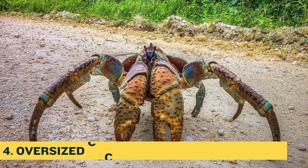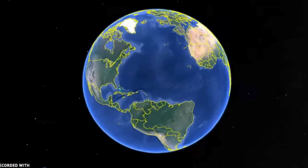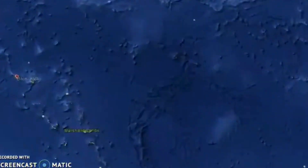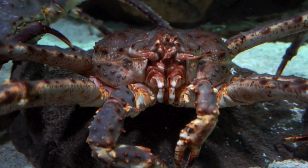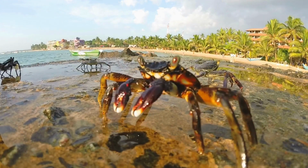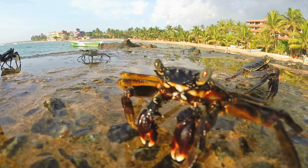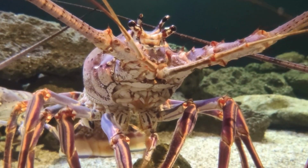Number 4, oversized coconut crabs at Bikini Atoll. Bikini Atoll, one of the most radioactive places on Earth, is home to giant coconut crabs. These land-dwelling crabs, some spanning over 3 feet, have shown strange growth rates and behavioral quirks. Post-test reports showed crabs with asymmetrical limbs, slower nerve responses, and altered shell colors.